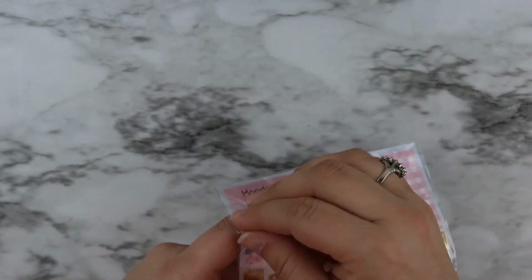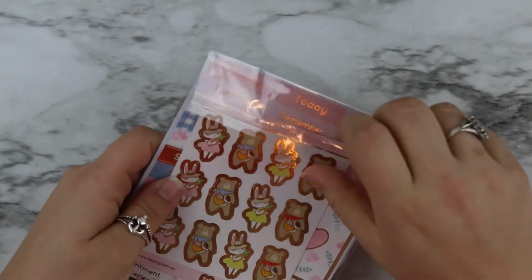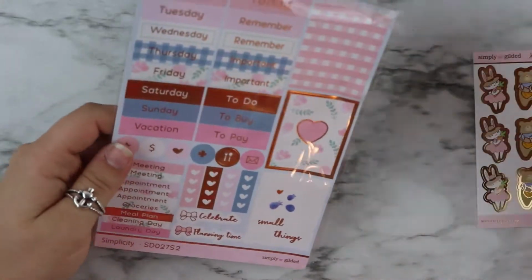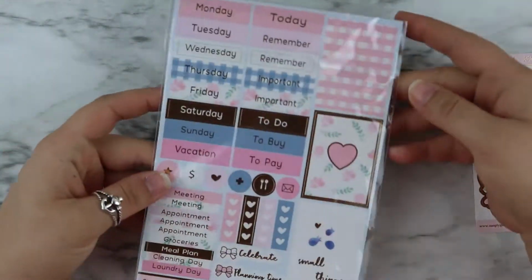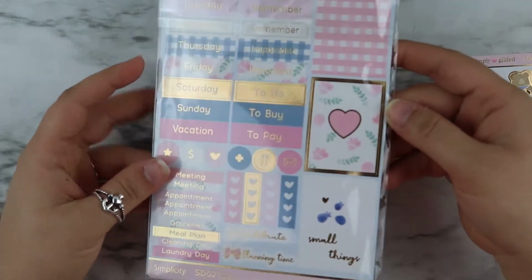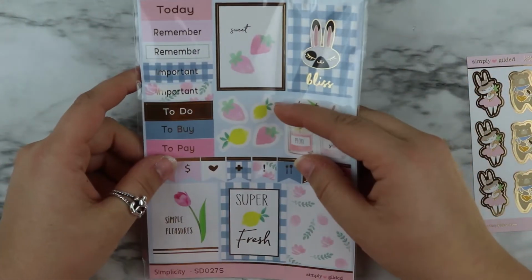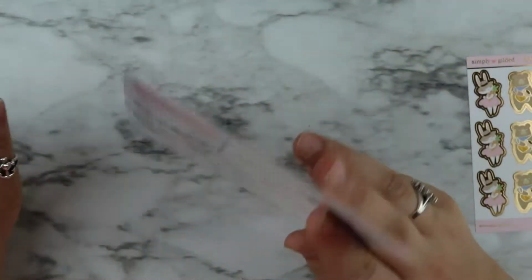You get a luck sticker. Okay, I don't understand this. Your stickers are in gold. Makes no sense to me because the washi that she provided is in silver. So how am I supposed to use my washi with my, okay.